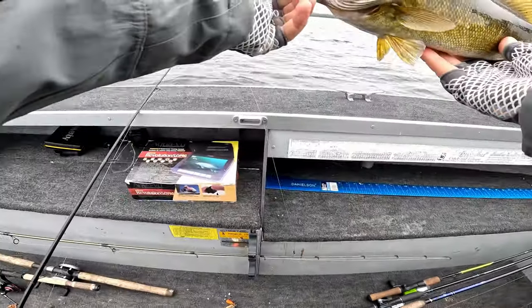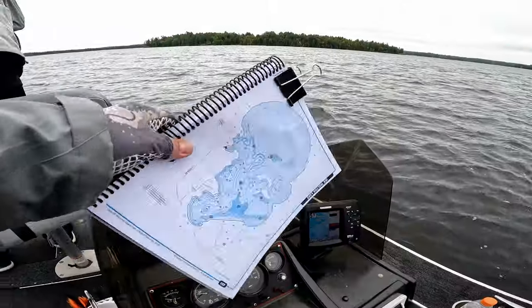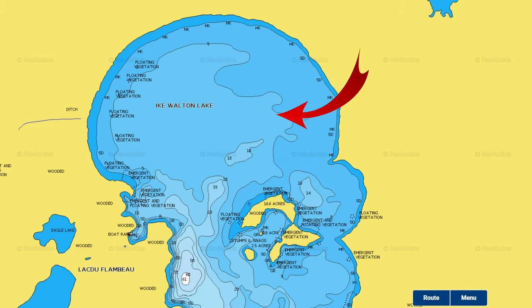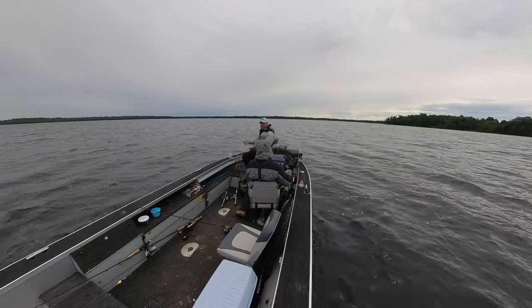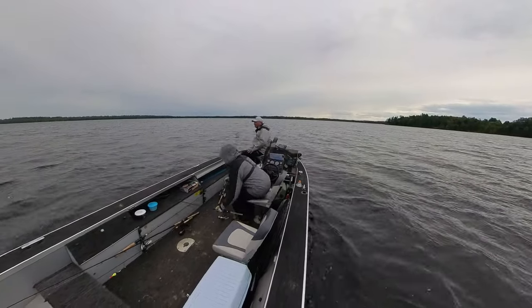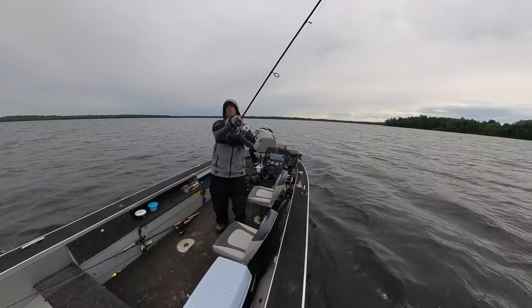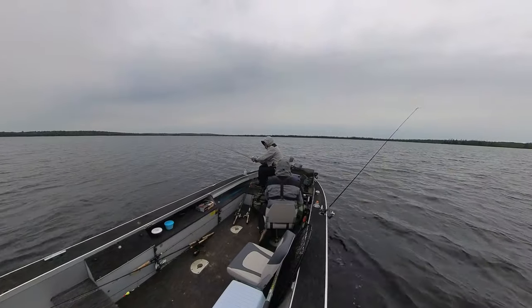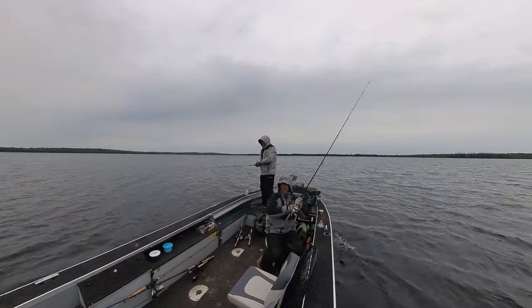16. That was just trolling. We were just going over the 16-foot hole right there. And the wind isn't too bad out here. No, it's actually not as bad as I was thinking it was going to be. Got another one. Right. No, he's gone. Huh? Gone.